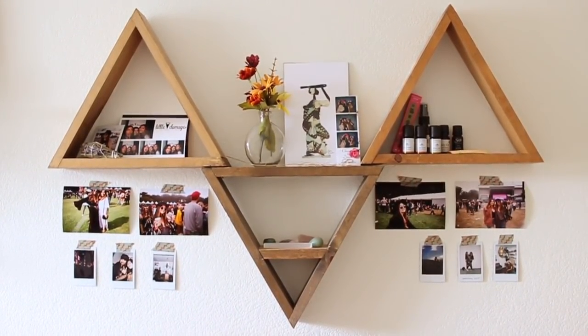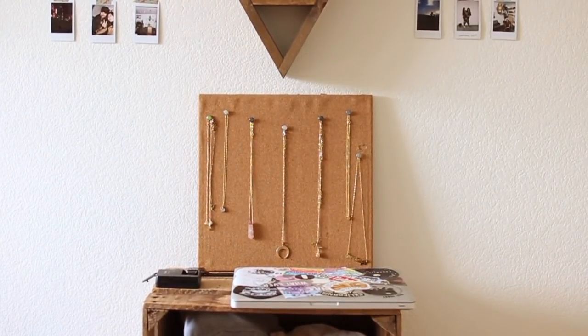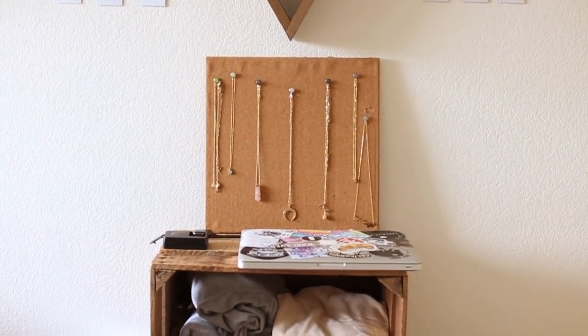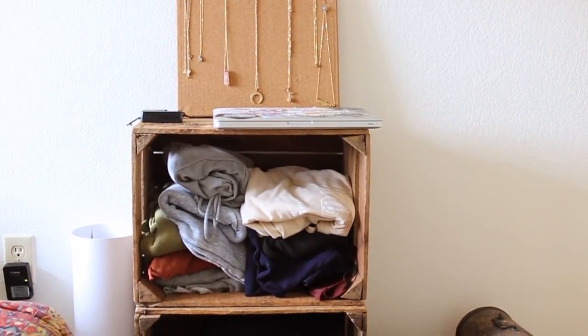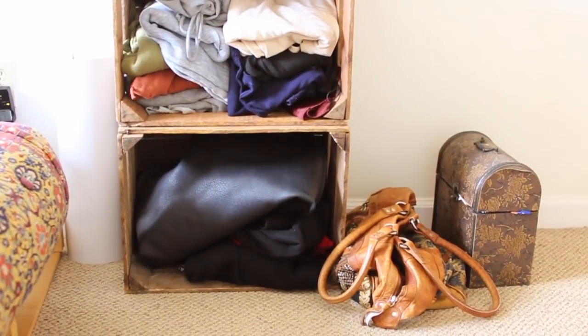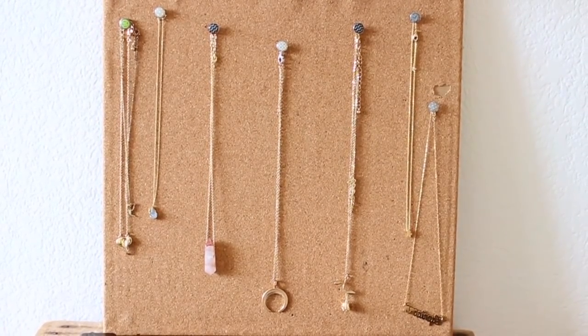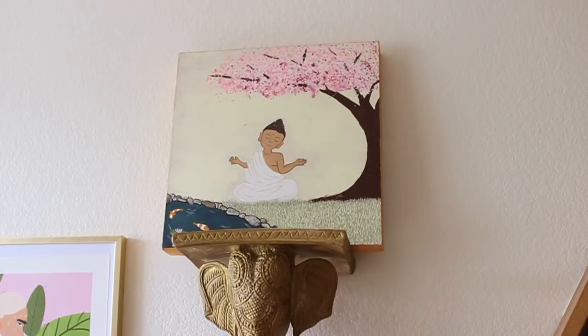Underneath those shelves, I have this mini bulletin board that I got because I found that this was an effective way to hang my necklaces. So I have a bunch of necklaces on there. Then I have these 2 wooden crates that I just kind of put my gym clothes in, and then my extra tote bags and stuff. Hanging your jewelry like this is a great way to not get it all tangled up.